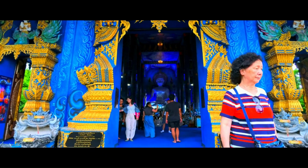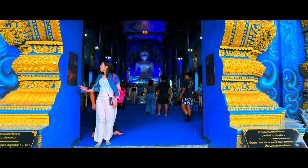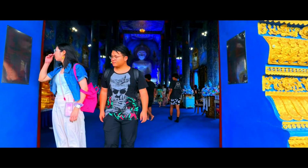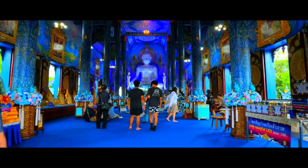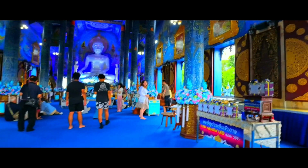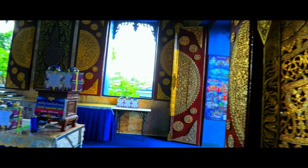The temple is a fascinating fusion of traditional Buddhist values, classic Thai architecture, with extremely contemporary design choices. I recommend visiting Wat Rong Suea Ten if you're looking to add another attraction to your list of places to see in Chiang Rai.